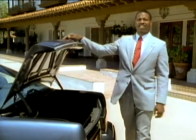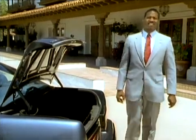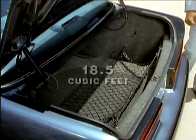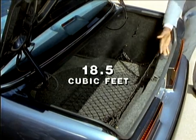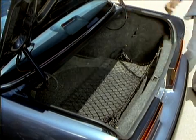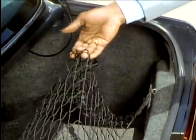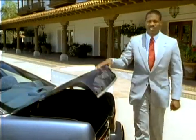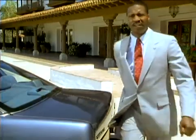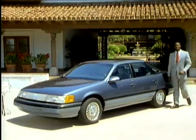The trunk is significantly larger than in any other car in Sable's class, holding 18.5 cubic feet of luggage. It's fully trimmed to protect the contents and is lighted. And for 1987, the Sable LS sedan has a cargo tie-down net to hold things secure. That was only available on the station wagons last year. The lid is almost effortless to close. Let's take a look inside.